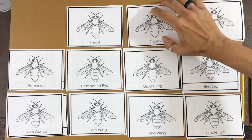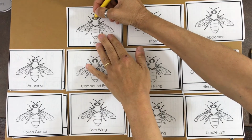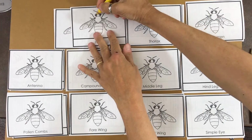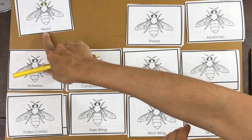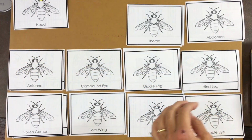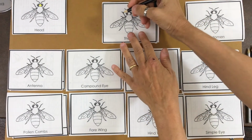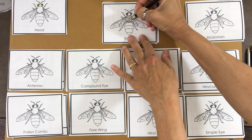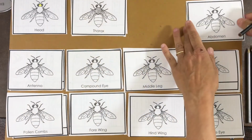So let's start. We know that all insects have 3 parts of their body. There is the head, and then you can also color the head on the 3-part card. So we'll set that aside, the head. The thorax. Do you remember where the thorax is? That's right, it's the middle. It's the second part of a bee's body. And then the abdomen, which is the back part.